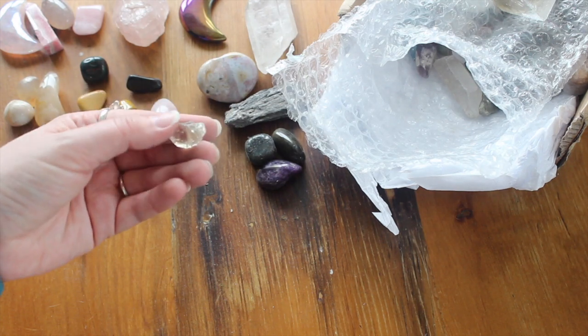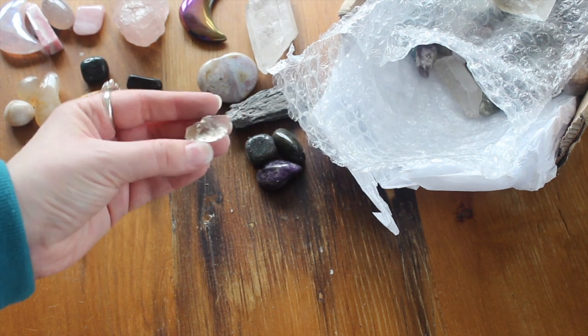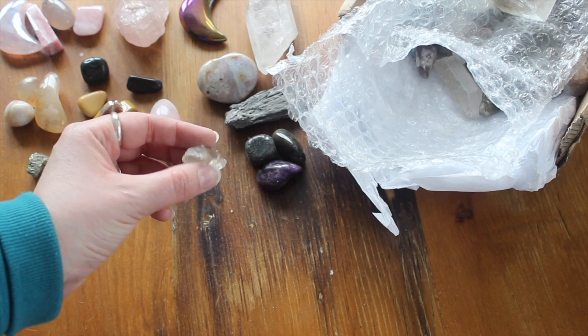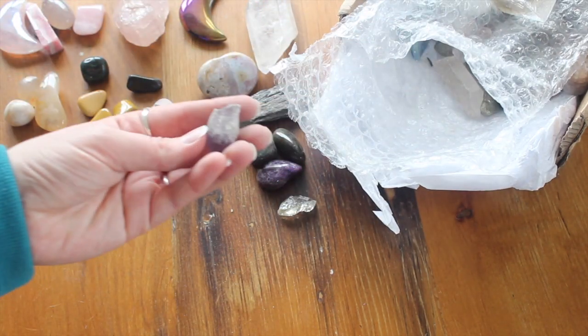Now, what's this chip? This might be off one of the crystals in there, or it could just be a piece. Really hard to tell what that one is. You know, I'd love to argue that it's citrine. It could be something entirely different. So we'll pop that there for a minute, and we can always double check later. We're not even halfway through this.